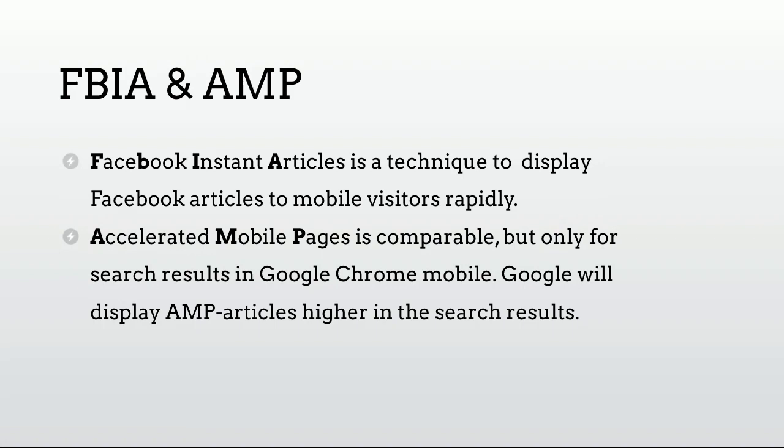So what is it, and how do they compare? Both techniques are used to display content on a mobile device very, very fast. Facebook Instant Articles is only used on the Facebook app on your mobile device. And I'm talking about a telephone, not a tablet or an iPad. If you click on an article, it loads instantly, really fast. And AMP, Accelerated Mobile Pages, is kind of similar, only used within Google Chrome on a mobile device and used in the search results. So if you perform a search on Google, it will display articles which are AMP enabled higher in the search results and very fast. And you'll see some examples of this. But most important, speed. Both techniques mainly focus on speed.